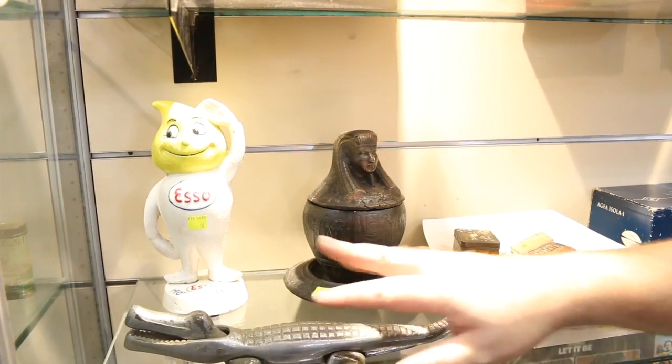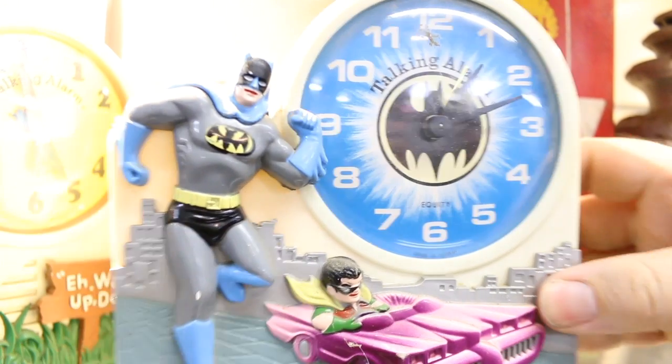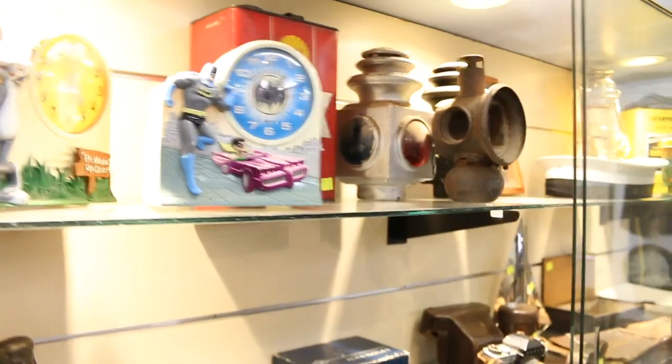Okay, over to here, we've got the Crocodile Nutcracker. Yep, every home needs one of these. Oh, fantastic. Look at that. The Batman alarm clock. Now that is a great piece. Collectibles of the future, obviously collectibles now, but definitely a beautiful little piece. If you're not into Batman, you can have Bugs Bunny. He's all good as well.